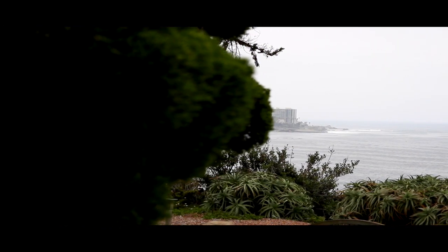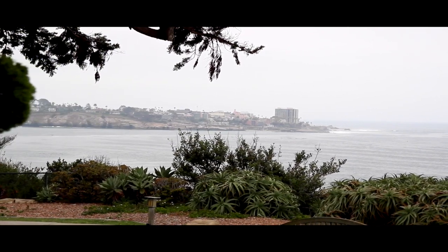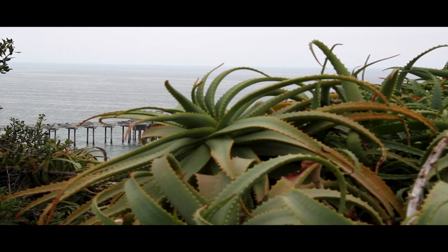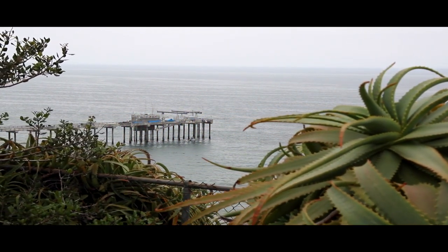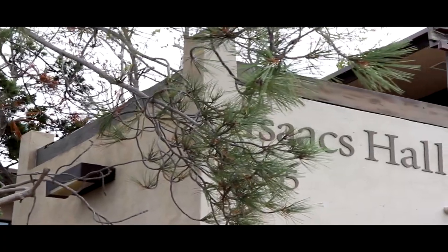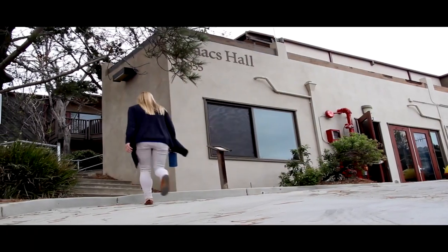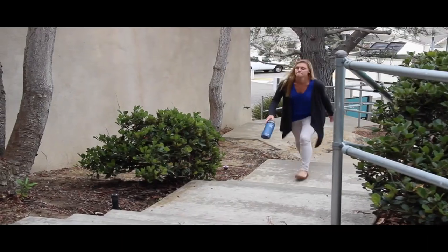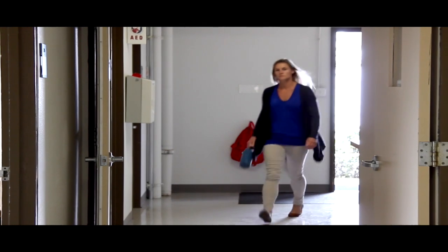I rely on surfing for my mental escape day to day, and waves and wave observations are really important so I can know where to go, how to be safe about it, and maybe where to go to get the most efficient surf. So yeah, knowing the conditions has become part of my regular everyday routine.